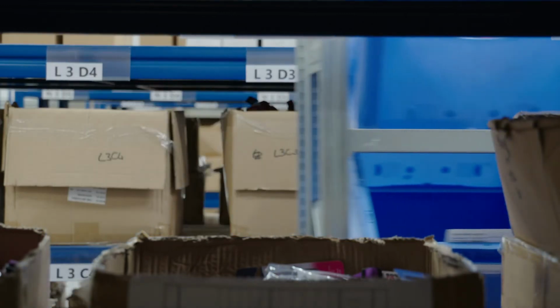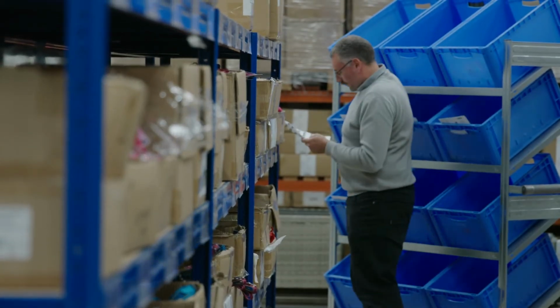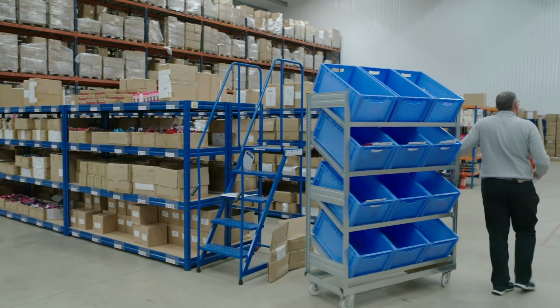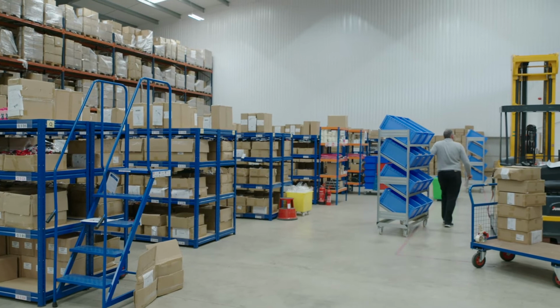WinMan has allowed us to become a lot more effective in the warehouse. We've gone from a stage where we were picking one order at a time, trying to remember where the product was, picking it, dispatching it, to a facility where we can actually pick 12 big orders in one go. We know exactly where we're picking from because of using the location facility on WinMan, and then being able to dispatch 12 orders in one go. It's made everything a lot more efficient and effective for us.